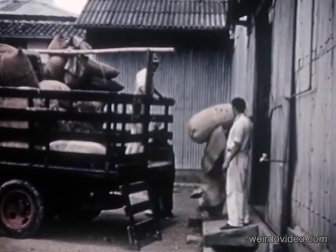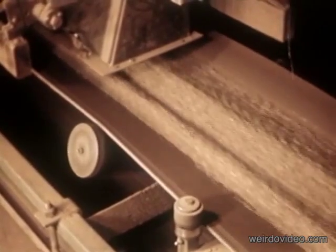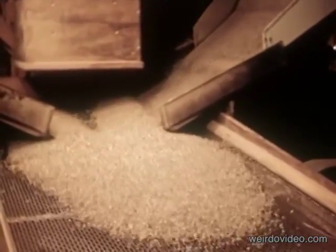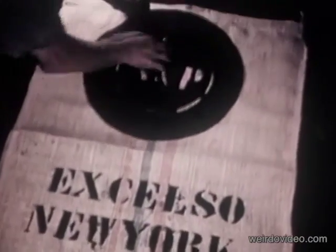Here it is unloaded at a warehouse where it will be inspected, sorted, and graded for quality. This initial grading is one of the most important operations in the selection of coffee. Today, mechanical methods are so perfected that coffee is sorted by machines with great precision. Each bag, after it is stamped with its country of origin, name, grade, and destination, is ready to go to the seaport, where final tests are made before shipment to the United States.